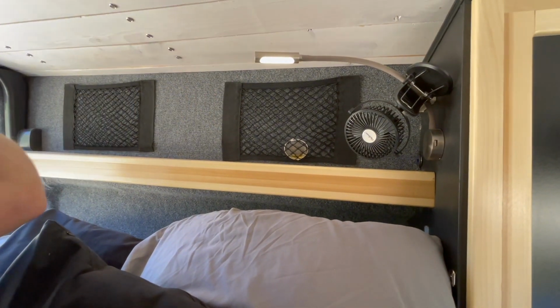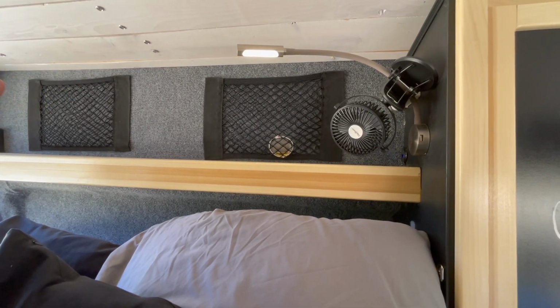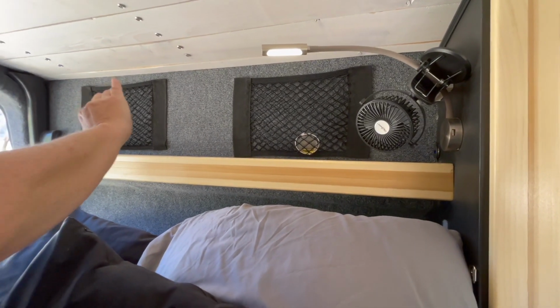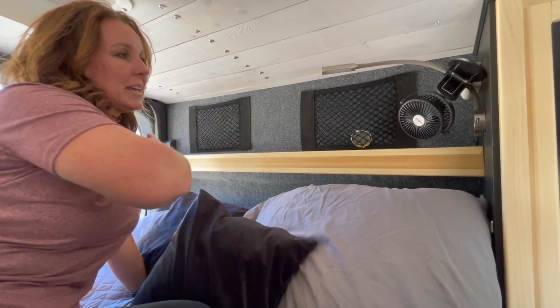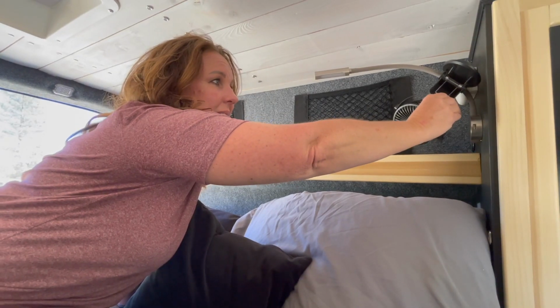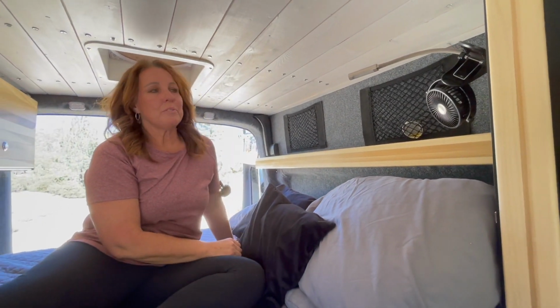It's a touch light. One touch and it turns it on. A lot of these are rechargeable batteries, so we have the access to be able to do that, and just tap it again to turn it off. And then we attach a little fan for some nights that it's a little bit warmer. We can turn that fan on for a little bit of breeze.